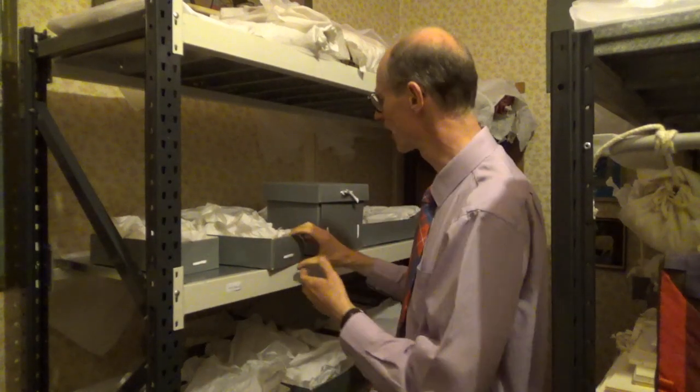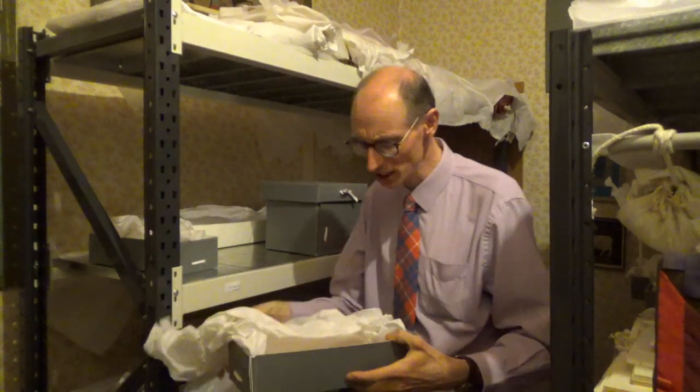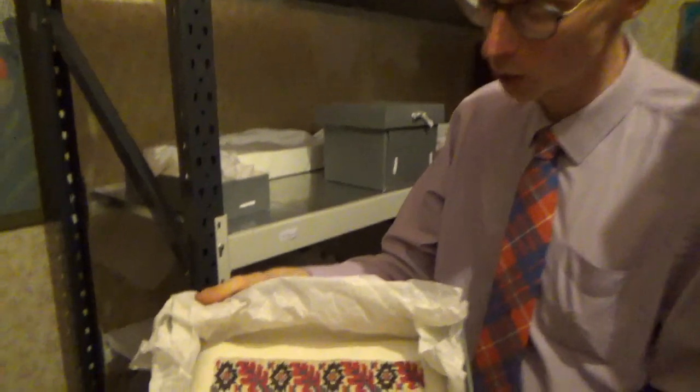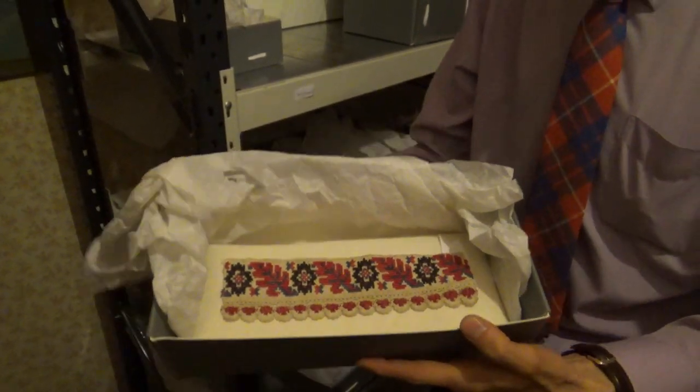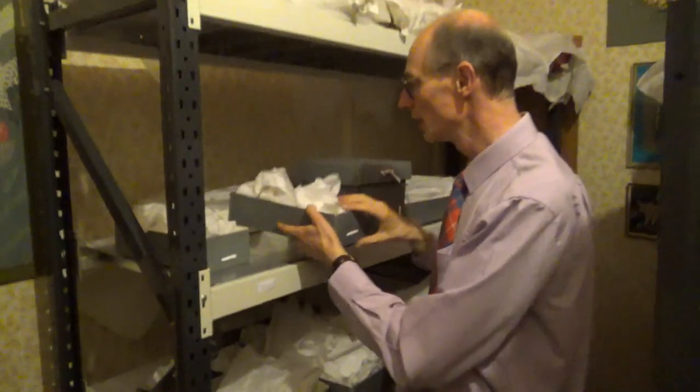So it's a real mix of different things. We have some more traditional pieces, so what would at the time have been called peasant work. So for example, this is a little piece from Hungary. But then we also have much more modern examples.